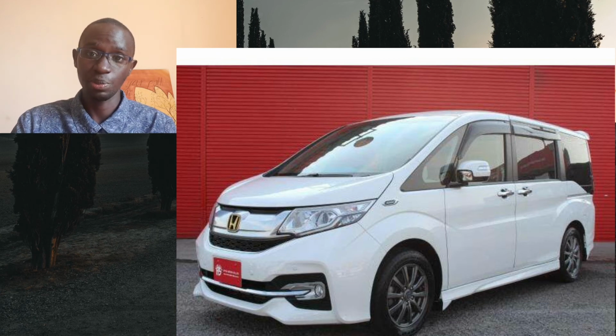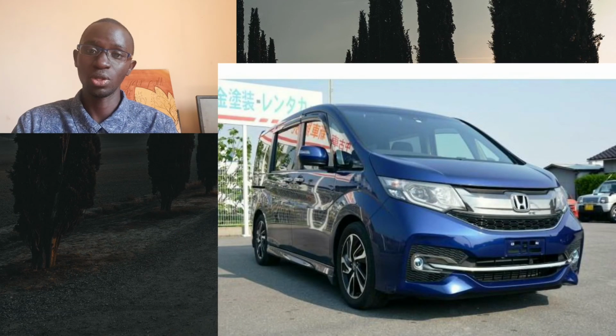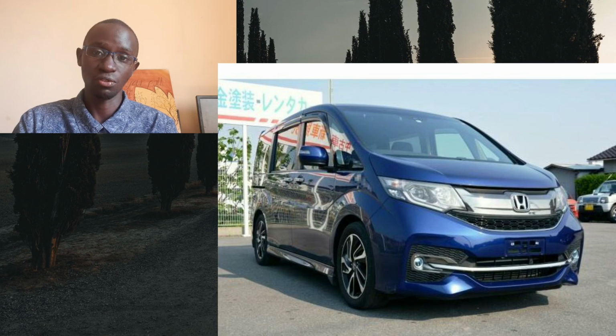So that's it for this episode. I hope this has been helpful. Do let me know which one between these two minivans you will pick. My personal choice will be the Toyota Voxy.